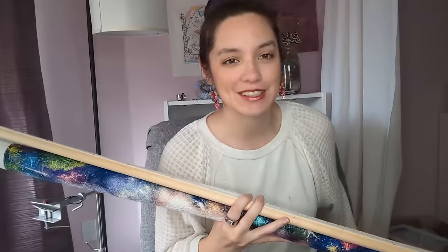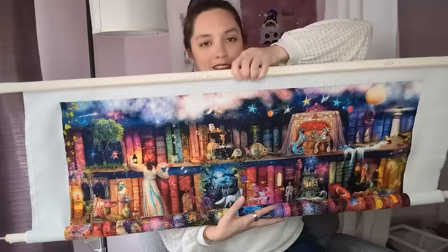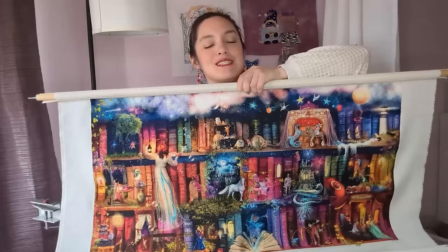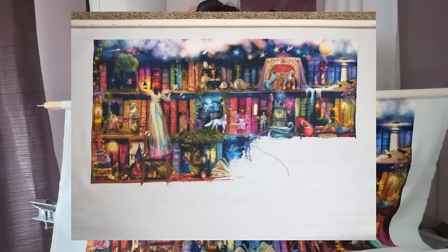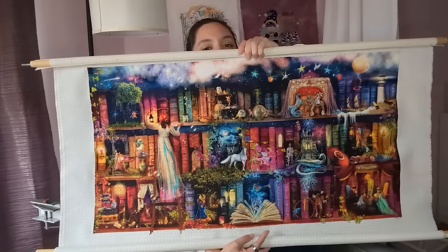Got to back up here. Here we go. All right. There's the first shelf and the second shelf. And the third. It is impossible to do a side-by-side, obviously, on this one. So the before picture will take over the screen somewhere. Doesn't that look so good?